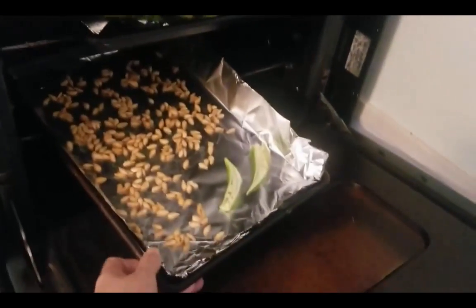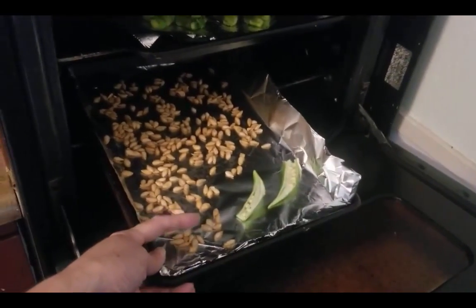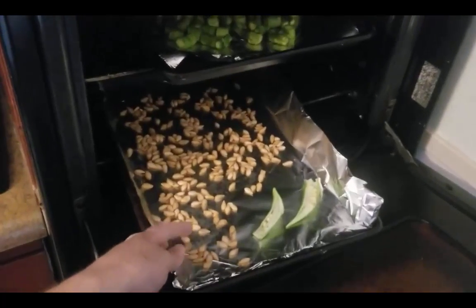And then in here is our garden produced a single okra, and I don't know what to do with it, so I'm gonna bake it. And these are the seeds from the butternut squash, because hopefully they'll be crunchy and a delicious snack.